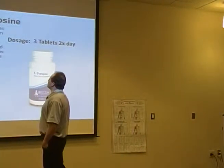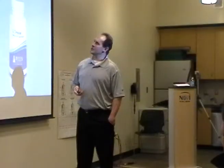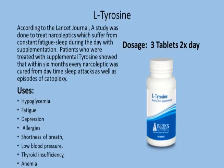This was kind of neat. You know, when you're looking at nutrition, most people don't realize that this study right here, according to the Lancet journal, a study was done to treat narcoleptics, who fall asleep during the day and suffer from constant fatigue, with supplementation. Patients who were treated with supplemental tyrosine showed that within 6 months, every narcoleptic was cured from daytime sleep attacks as well as episodes of cataplexy. 6 months taking a supplement.